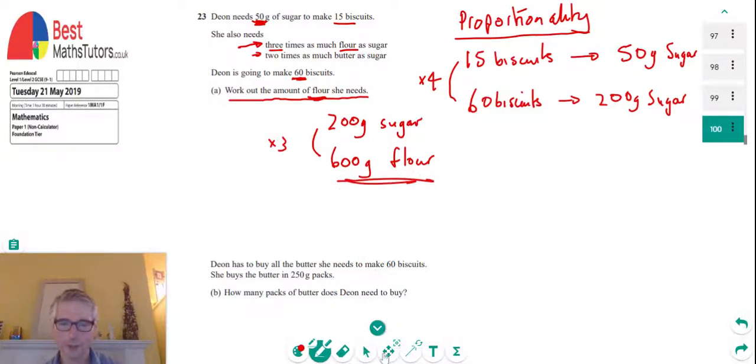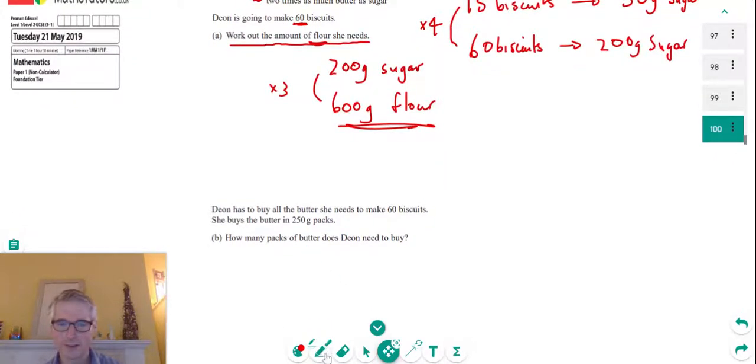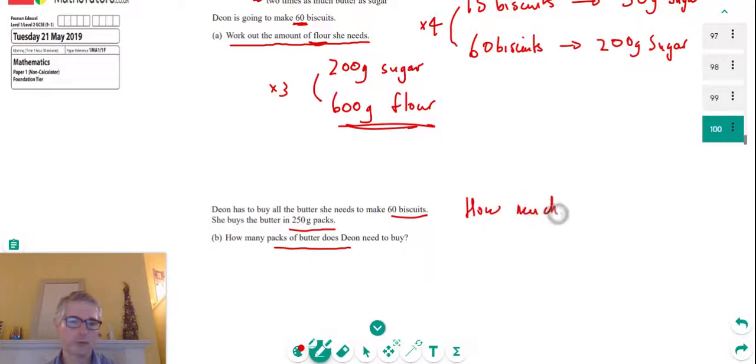We're now going to look at part B of this question. It says that Dion has to buy all the butter she needs to make 60 biscuits, and she's going to buy the butter in 250 gram packs. So how many packs of butter does Dion need to buy? What we need to know is, how much butter do we need? So how much butter is what we've got to work out next.